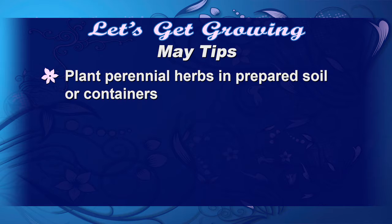Now plant your perennial herbs either in the ground or containers this time of month. And remember, if you're going to plant herbs, put them near the back door or near the kitchen door so that you're able to get them, because if you put them way out in the backyard, you're not going to cut them and use them when you cook.